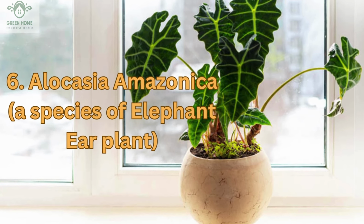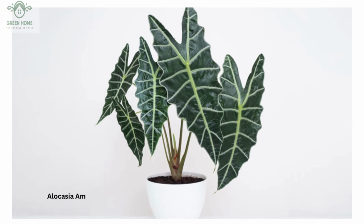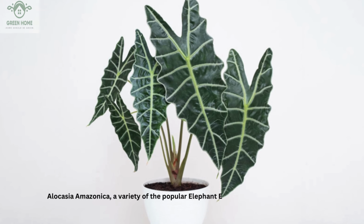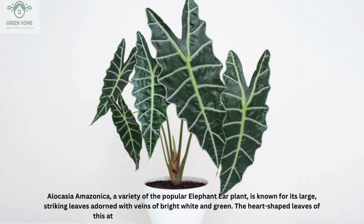Six. Alocasia amazonica, a species of elephant ear plant. Alocasia amazonica, a variety of the popular elephant ear plant, is known for its large, striking leaves adorned with veins of bright white and green. The heart-shaped leaves of this attractive plant often have a dark purple underside.